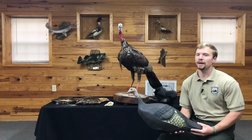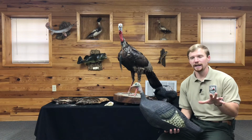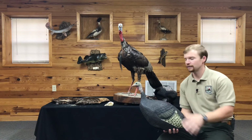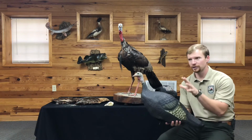If she started incubating at different times, say if she laid one egg, started sitting on that egg, laid another egg the next day, started sitting on that egg, they would kind of hatch days apart. So it makes it a lot easier on the turkey to wait until they're all laid before she sits on them.